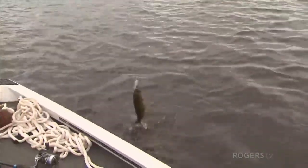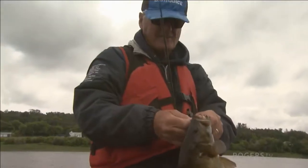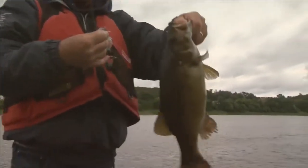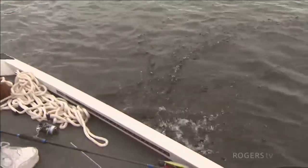I wouldn't be surprised if he's on the trailer hook too. Yeah, he is. That's all I got him with is the trailer hook. Same thing again, just on the trailer. So that's why I always have a trailer on a spinnerbait. As they say, the proof is in the pudding.